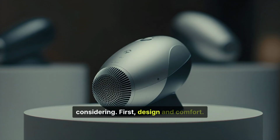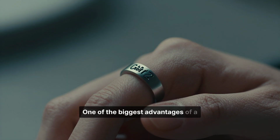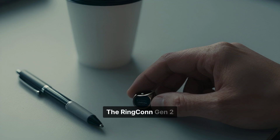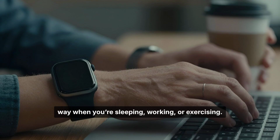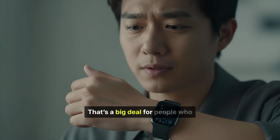First, design and comfort. One of the biggest advantages of a smart ring is how subtle it is. The RingConn Gen 2 Air is small, lightweight, and easy to forget you're even wearing. Unlike a smartwatch, it doesn't add bulk to your wrist or get in the way when you're sleeping, working, or exercising. That's a big deal for people who don't like wearing watches 24/7.